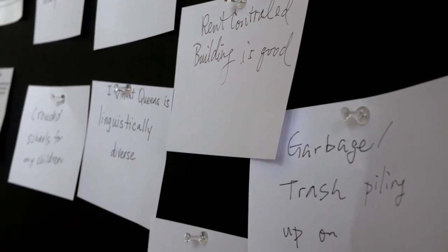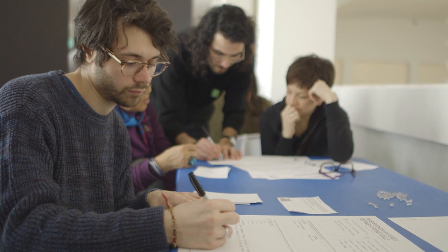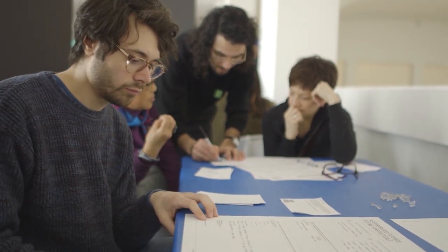So this might be a good time for you guys to shift gears from thinking about Queens today to starting to imagine Queens tomorrow. For the next part, we can look at everything, all of the things about Queens that you guys generated, and maybe quickly write down a few opportunities we might see based on this.